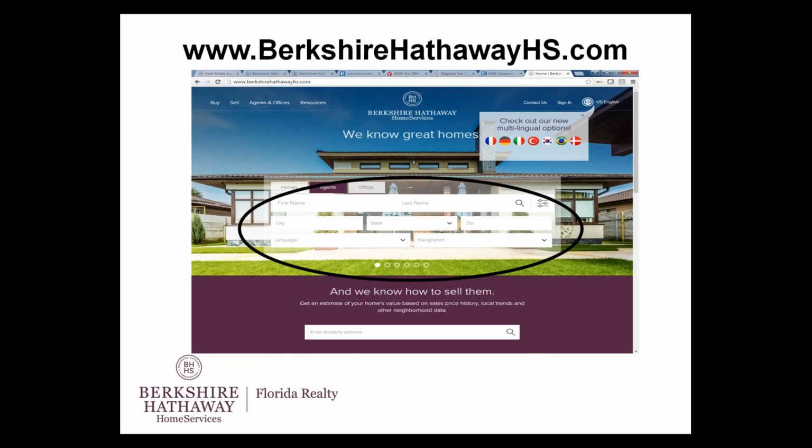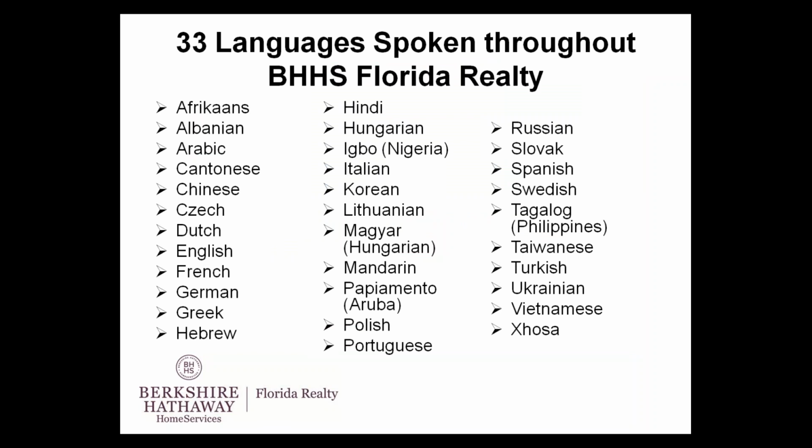One of the things I do encourage you to do is go on to BerkshireHathawayHS.com and find you as a consumer would on the national website. All you need to do is click on the Agents tab. You can either put in your first name or last name or the city that your office is located in, and search for you as a consumer would. And if you happen to speak another language, and a lot of our sales professionals do, because throughout our company we're proud of the fact that all of our sales professionals combined speak over 33 languages, which are included on the screen that you see.